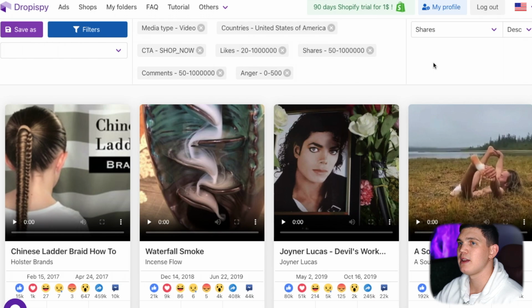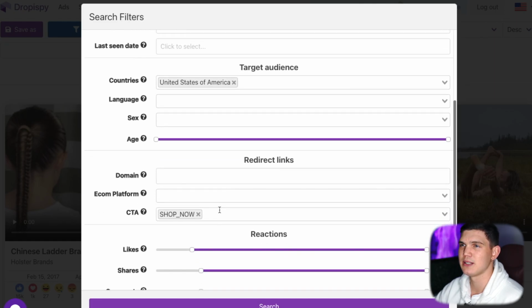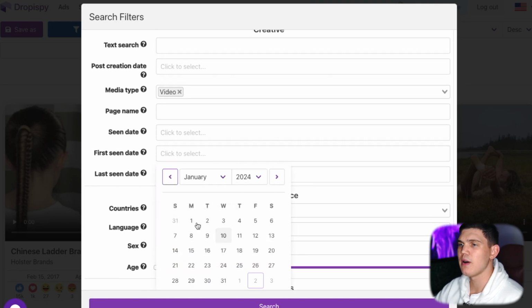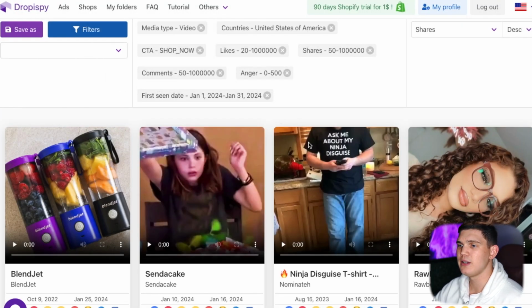So the next thing we're going to do is look for the same thing, but instead we want to go to the filter and sort by the date. We want to make sure that the date is a little bit closer. Typically I'll go out maybe 1 to 2 months. So let's search last month, January. And then you do kind of the same thing.